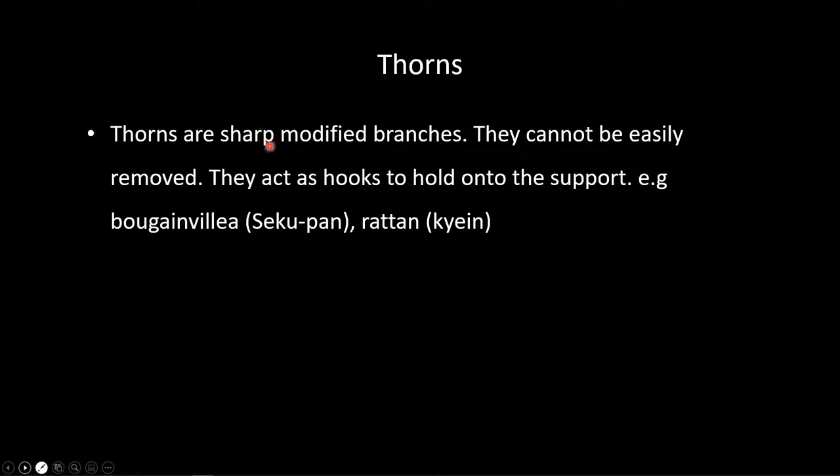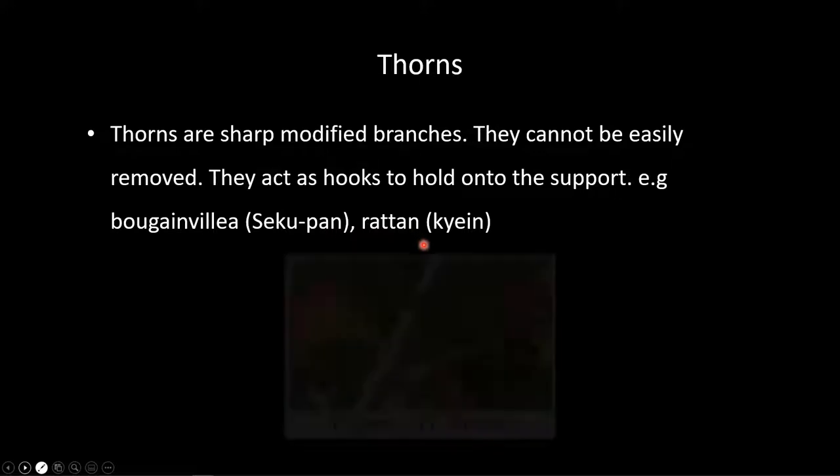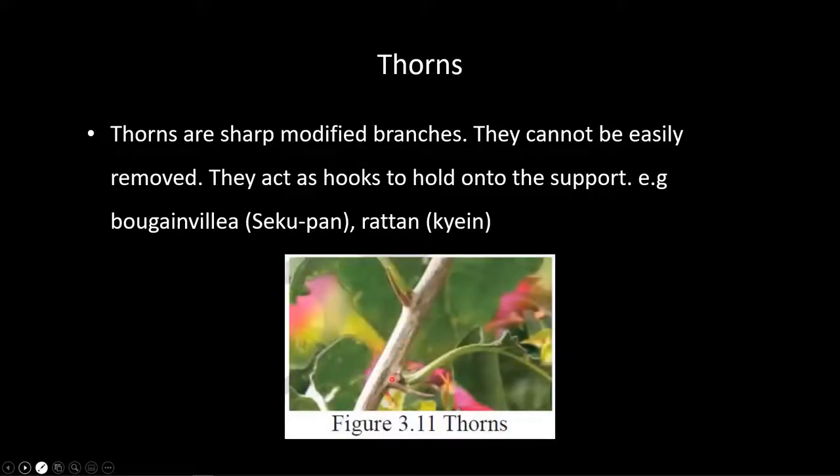Okay, thorns. Thorns are sharp, modified branches. They cannot be easily removed. They act like hooks to hold on to the support. Example, bougainvillea. So it cannot be easily removed, being a modified branch.